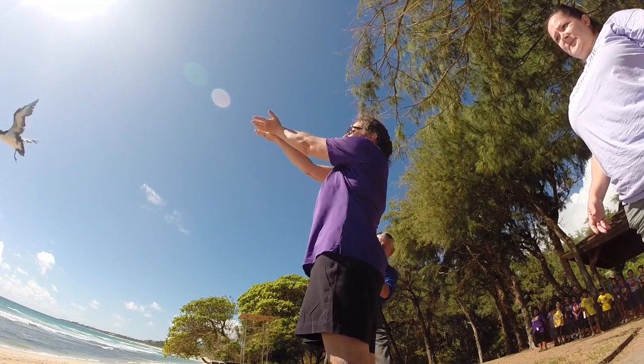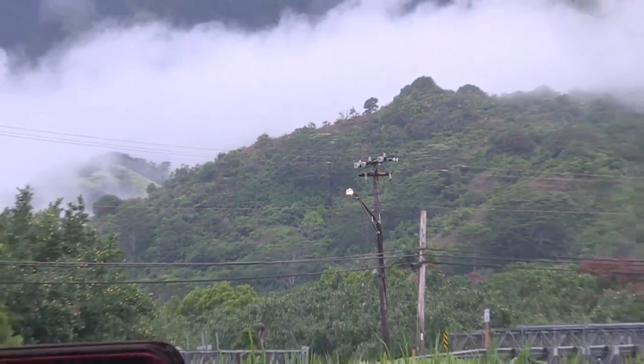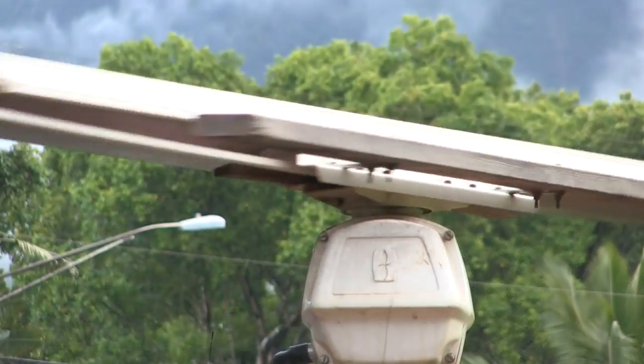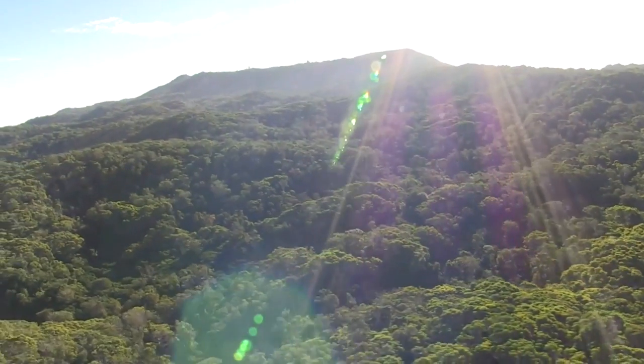We know this through a number of means, but one of our main ways is radar. And with radar, we've been doing surveys at the same spots for over 20 years now, since '93. There were radar surveys being done on these spots in '93, and we've continued those from 2006 onwards. And we've seen this huge decline in the numbers of Newell's shearwaters and also Hawaiian petrels over that period of time. Declines across the board, up to 80, 90% at some sites.